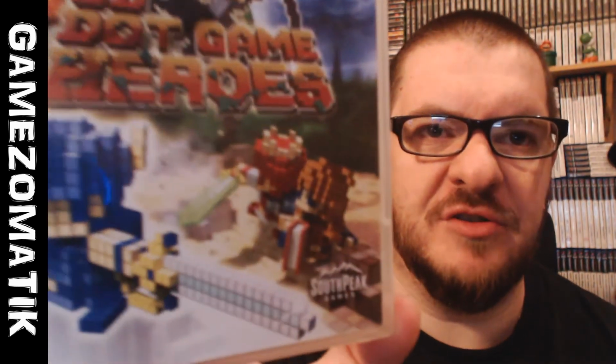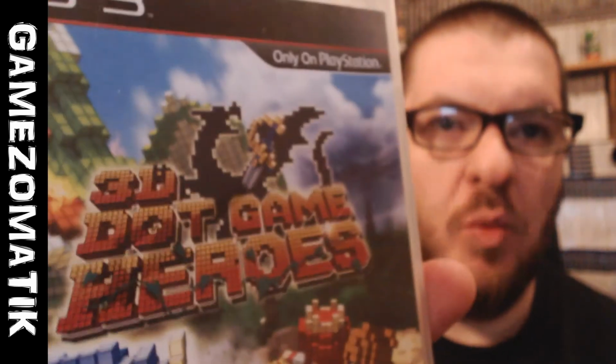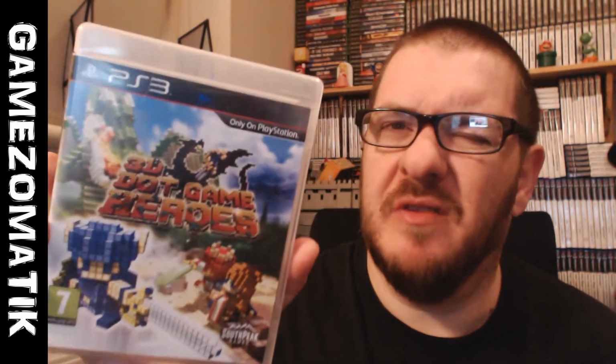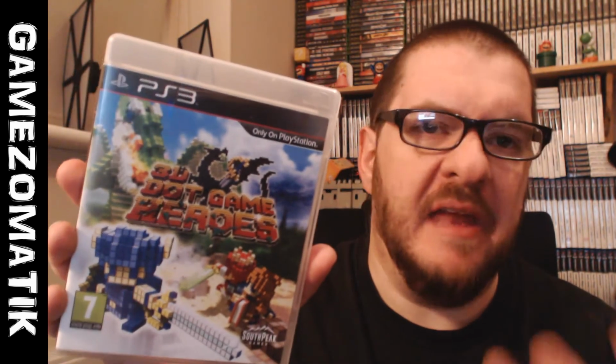If I can just zoom in and show you. Actually, I can show you some screenshots. I don't know if you can see them on the back. It's just a really weird blocky world, but it's like an RPG. It's a lot of fun, it's really good. I didn't think I'd be overly keen on it, and I thought, well, I'll get it, and if I don't like it, I can always trade it or sell it. But no, I'm really enjoying it, it's a lot of fun.